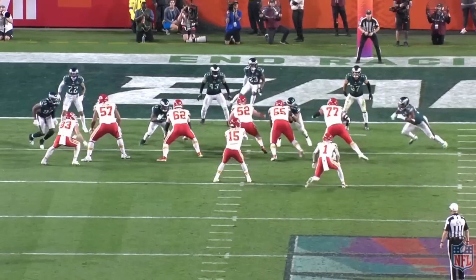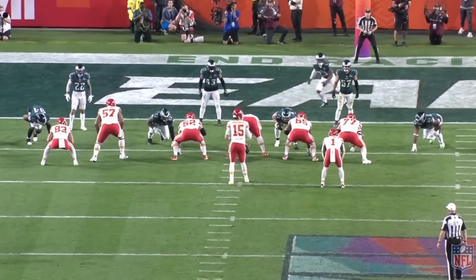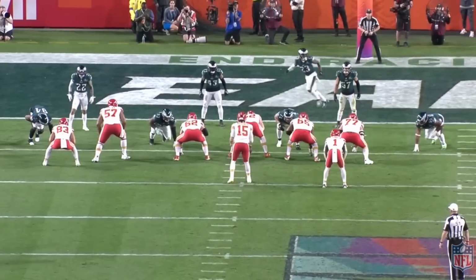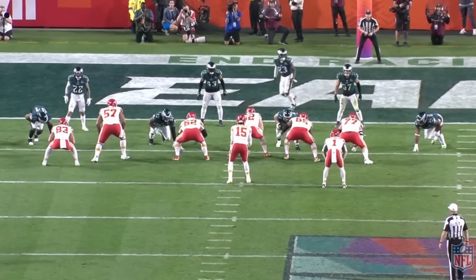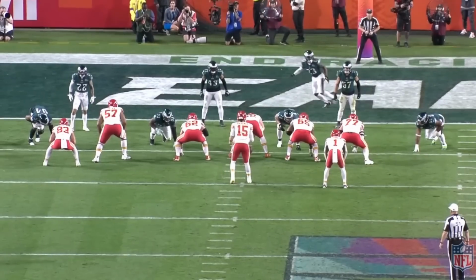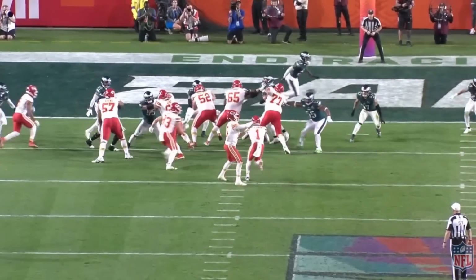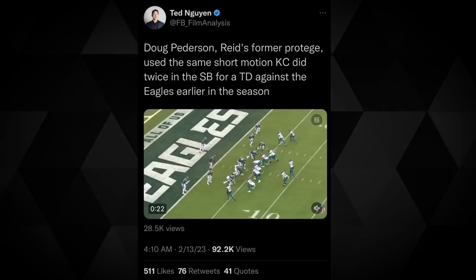And again, this is a run option. So if Mahomes doesn't like this kind of adjustment to motion, you can see his eyes. Why? Well, look at his eyes looking to the right as he snaps this thing. Snap, looking to the right, I'm throwing that. Catch, throw. Again, if he doesn't like it, he just hands it off and it looks like split flow inside zone. Easy touchdown. Love it.